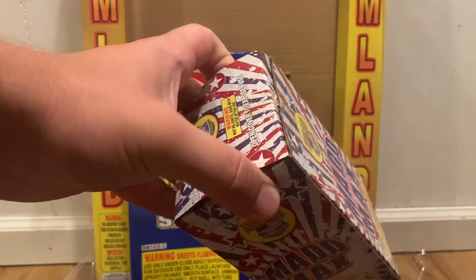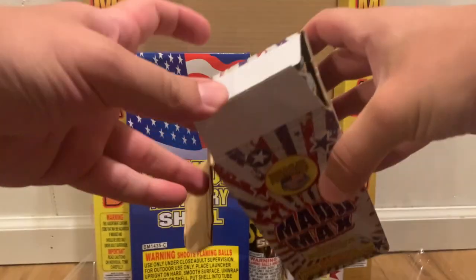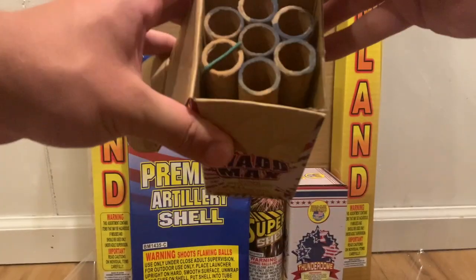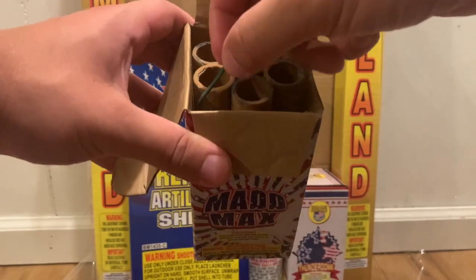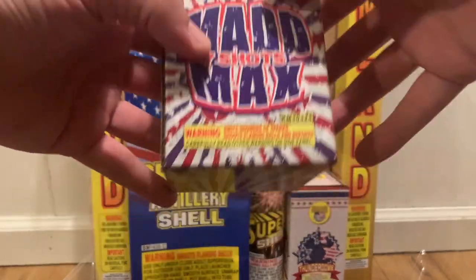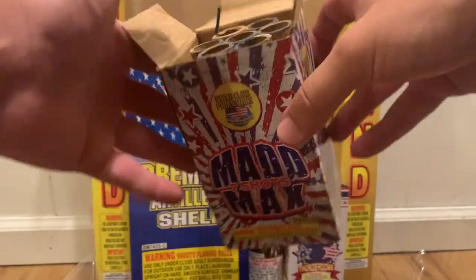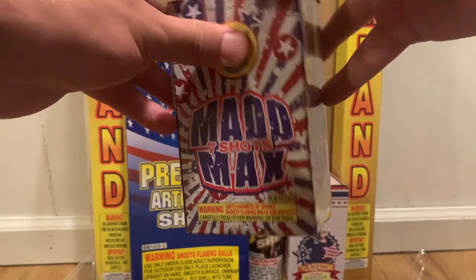I did not actually see this coming. I thought it was going to be a box fountain. Well, look at that. How be darned. It is a little cake. I mean, the effects probably won't be crazy, but that's still a pretty nice surprise. I for sure thought this was going to be a little box fountain. Wow. This assortment honestly is really cool.